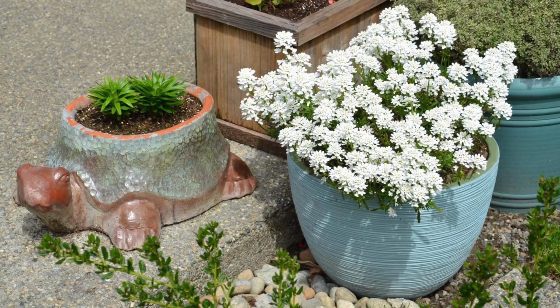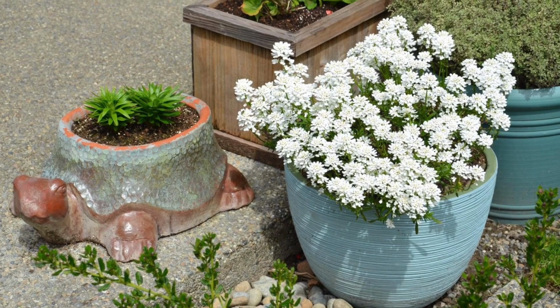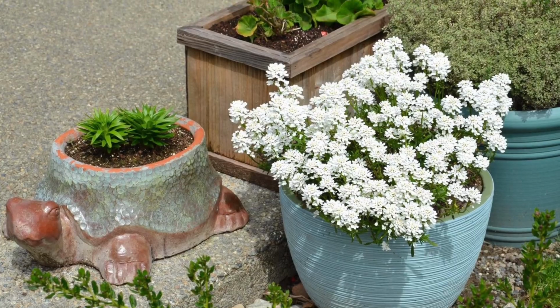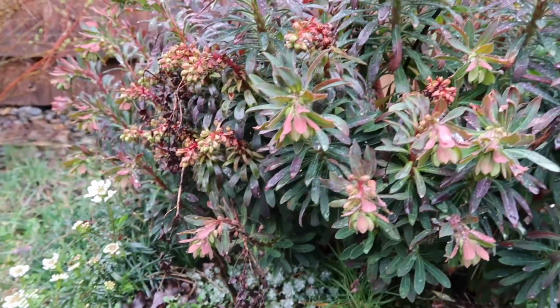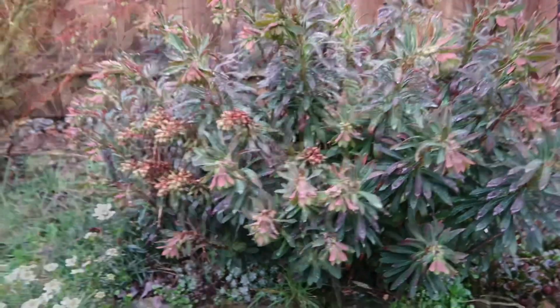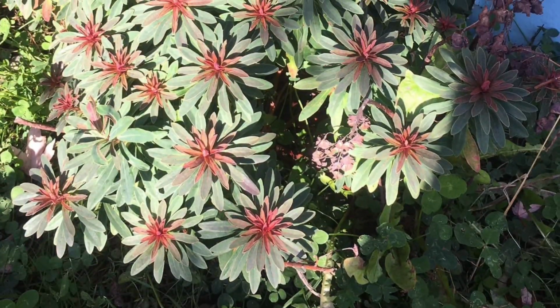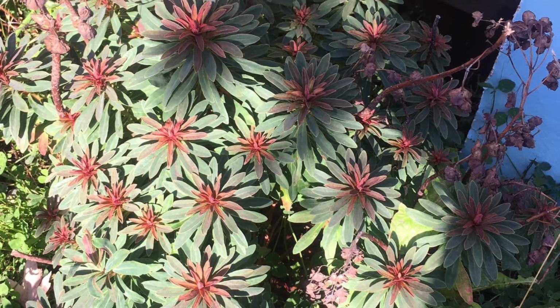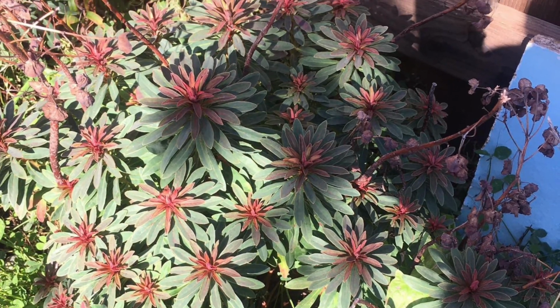The last three plants that I'd like to show you today are not winter blooming shrubs, as in they don't produce flowers in the winter, although in my opinion their foliage is so colorful and interesting that they deserve to be mentioned. So this is Euphorbia martini 'Rudolph' spurge, which is a medium-sized shrub with red tips on top of the stems. During the winter months, they look like little flowers from afar.